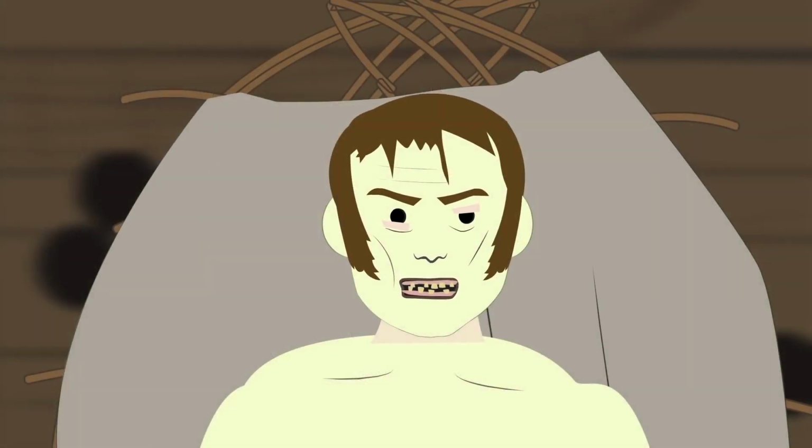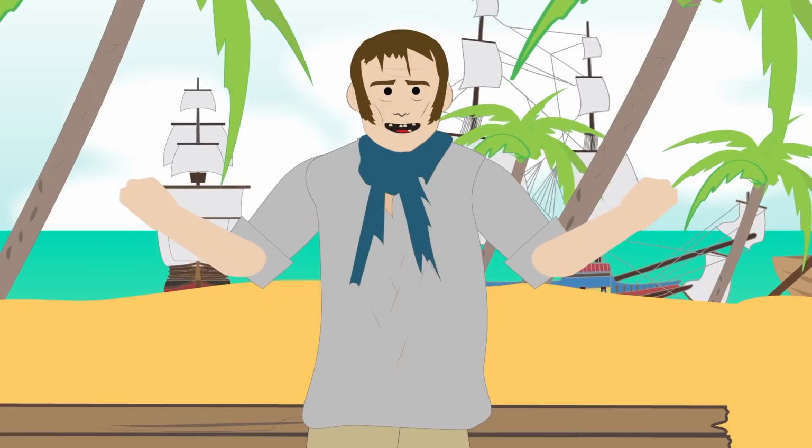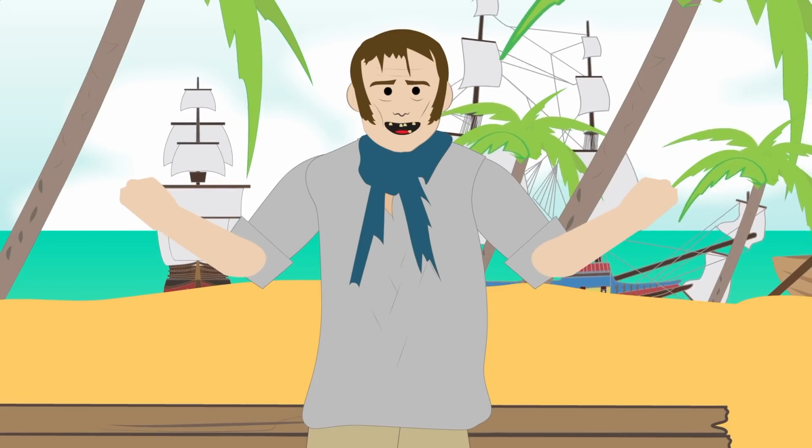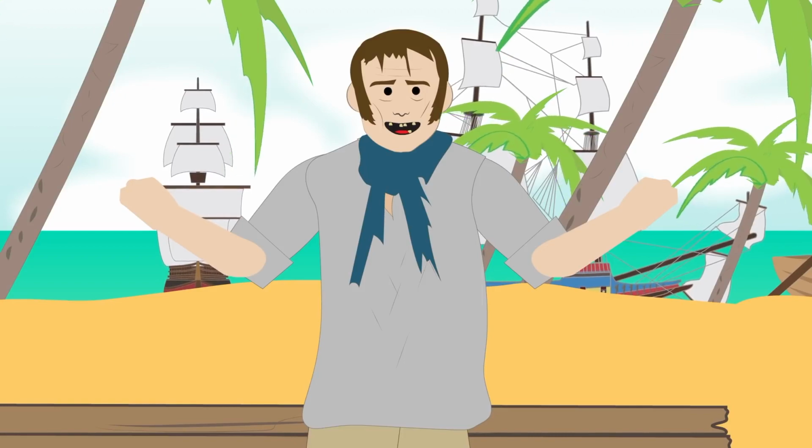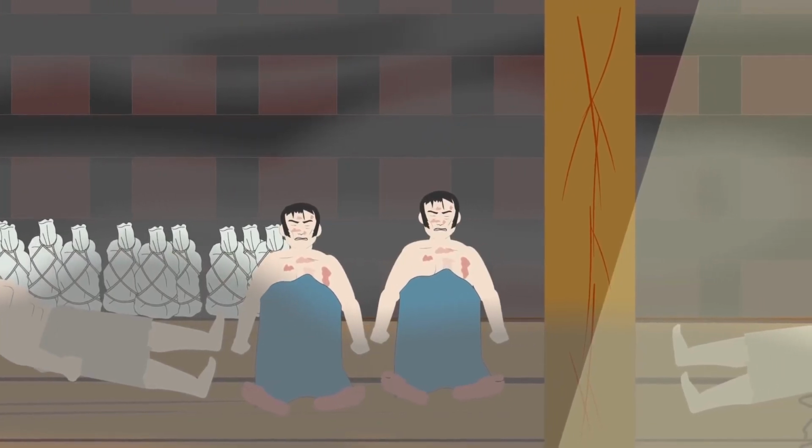Then jaundice would set in, where the skin and eyes start to yellow, and soon after that, the victim would fall into a coma and die a short time later. But oddly, if they made it back to land and were given the chance to rest and recuperate, they would mysteriously make a full and speedy recovery. Such it was that a lot of sailors had the disease many times in their lives.